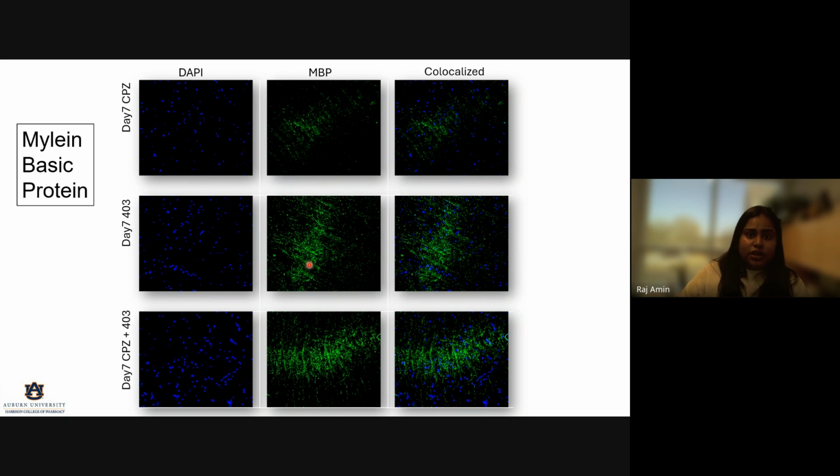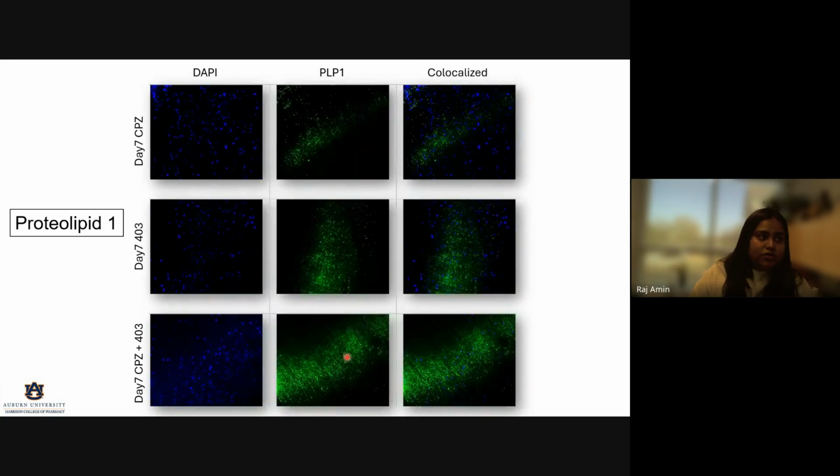The second panel is a control which was treated with AU403 since day one. But then the third panel was first demyelinated with cuprizone for 3 days and then treated with AU403 for another 7 days, which helped us in reversal of the demyelination effects. Similar results were also observed with another marker, which is called proteolipid 1. This is another mature myelin marker, which helps us in understanding the remyelination properties.